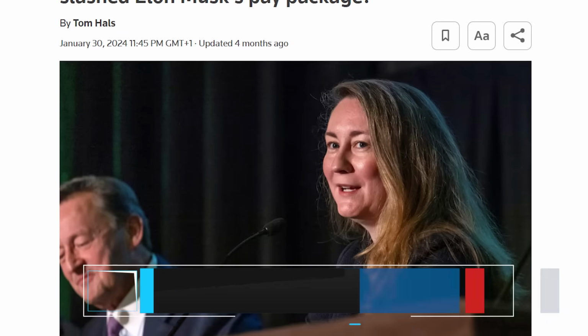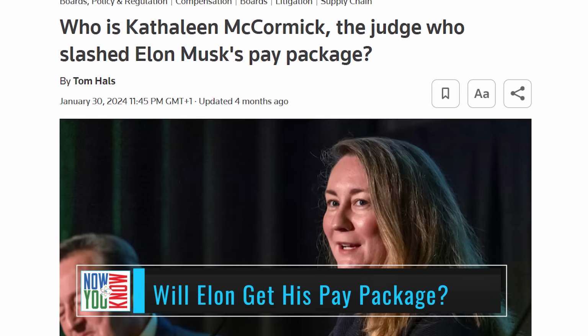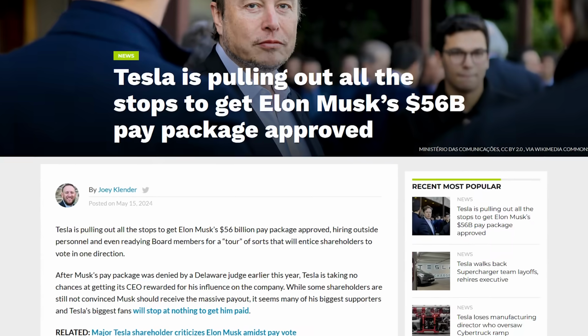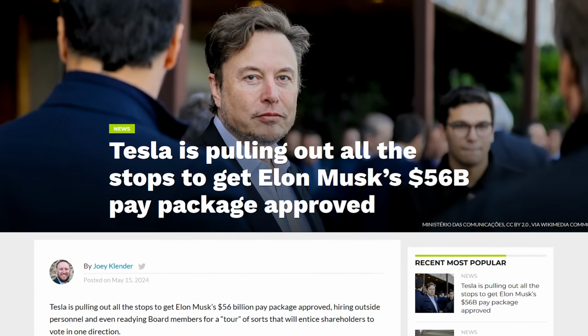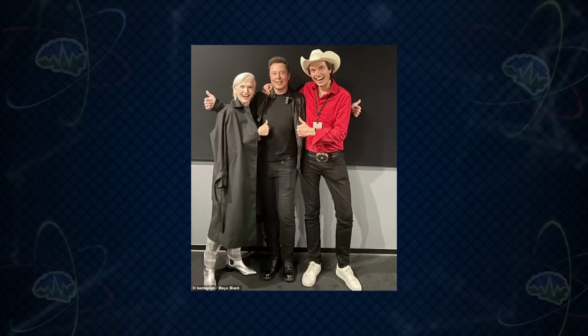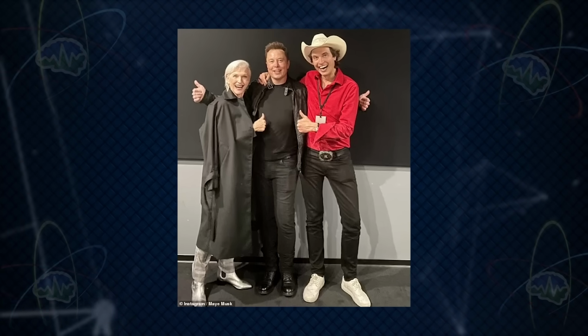So because Judge Kathleen McCormick in Delaware ruled back in January that Elon's 2018 $56 billion pay package wasn't disclosed to shareholders properly, and she rescinded the vote, as we know, Elon has been working as Tesla's CEO for free for the past 7 years. Yeah, as we've reported, Tesla's board is bringing the same pay package back for a shareholder vote at the upcoming June 13th shareholder meeting.